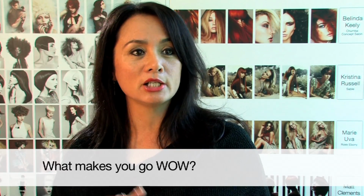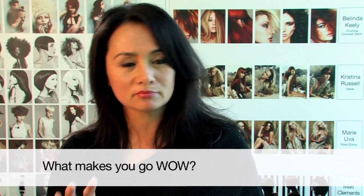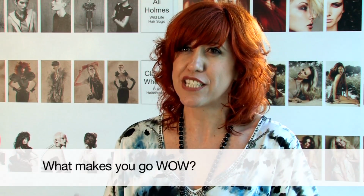Simple, great lighting, beautiful models and something that is so simply done that it just takes your breath away. Six strong photos, whereas if there's four strong ones and two weak ones, then I don't get my wow factor. It must be now and moving forward and with an edge. It's always got to have an edge.